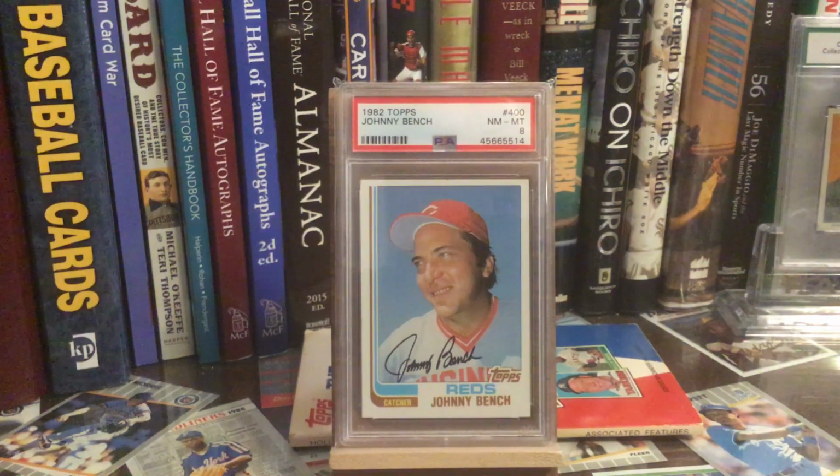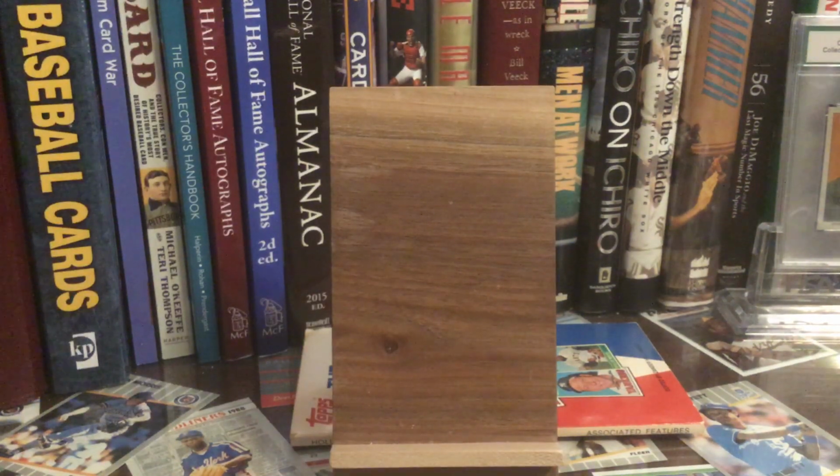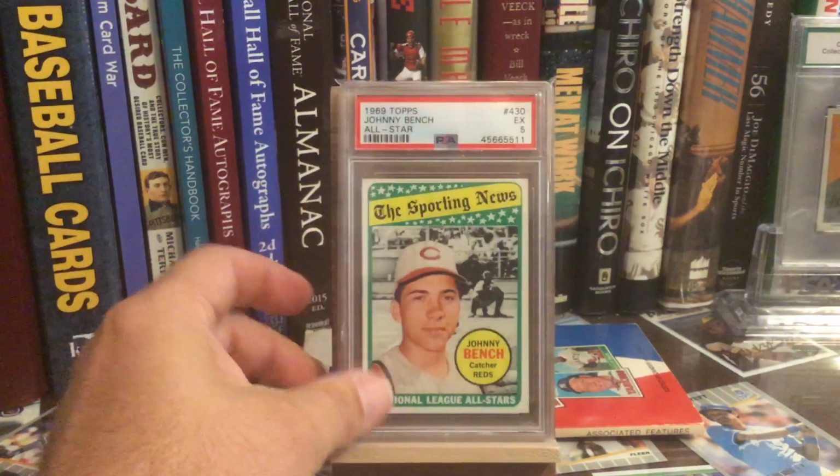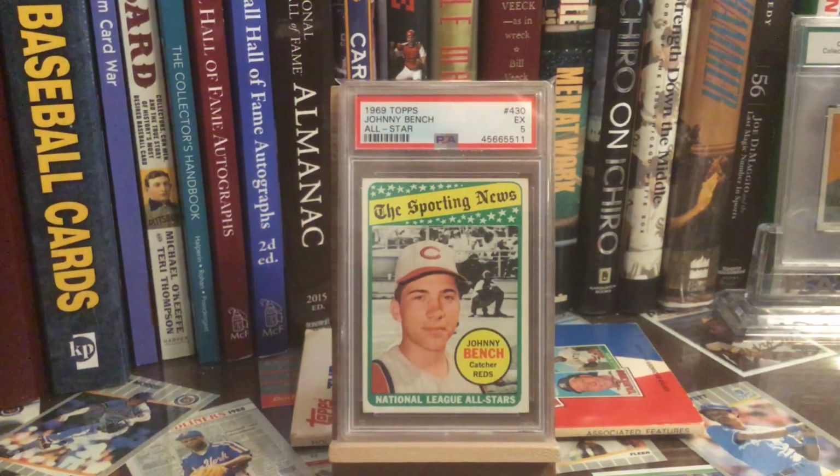I literally just had this and thought it looked nice in raw, and I'm just like, I'm going to send that in. I think it looks pretty good, and I thought it would get about an 8. I thought that was a reasonable grade for this. That's what it got. The last card, this is another card I had raw. This was a great one. The 69 Topps All-Star Johnny Bench.